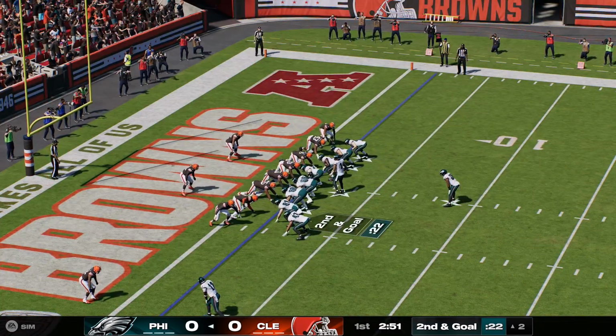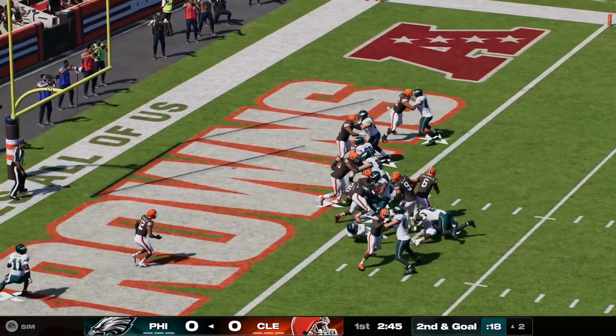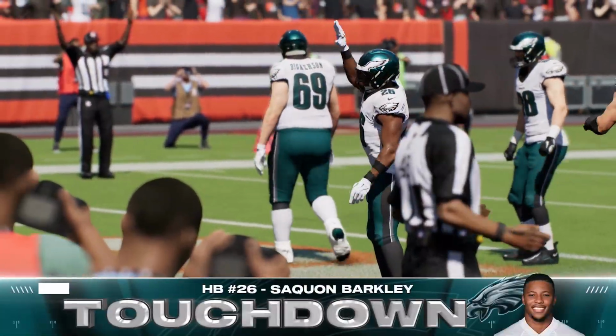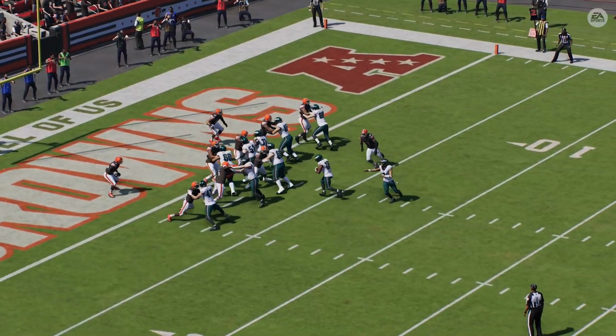From the 2 now, 2nd and goal. Barkley again. And he will take this one in for an Eagle touchdown. Saquon Barkley taking it in from 2 yards out. And the Eagles are on the board first here this afternoon.